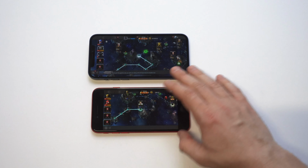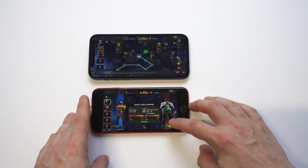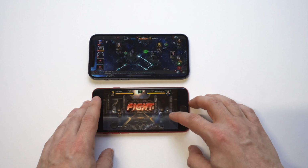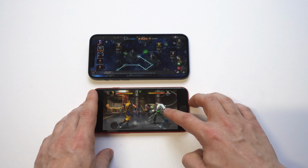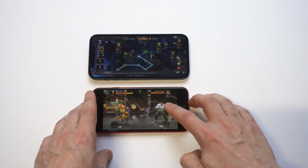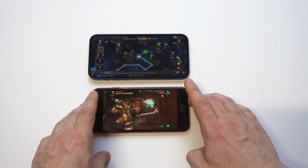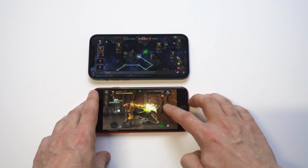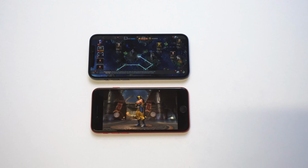We're still doing our thing here. Okay, so we've got Wolverine versus Dr. Octopus. This guy's about to get destroyed. I think Wolverine would always win this fight in a real-life situation, for sure. All right, nice. Let's get one more fight in on both phones.